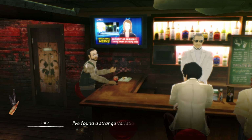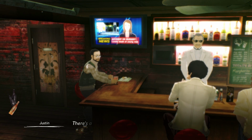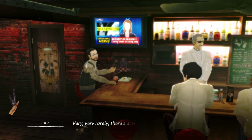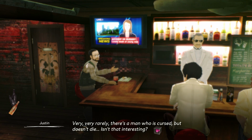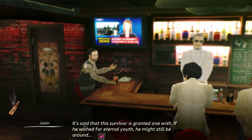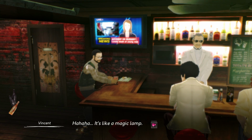I found a strange variation on this legend going around too. There's a man who survives it. Survives the dreams. Very, very rarely, there's a man who is cursed but doesn't die. Isn't that interesting? It's said that the survivor is granted one wish. If he wished for eternal youth, he might still be around. It's like a magic lamp.